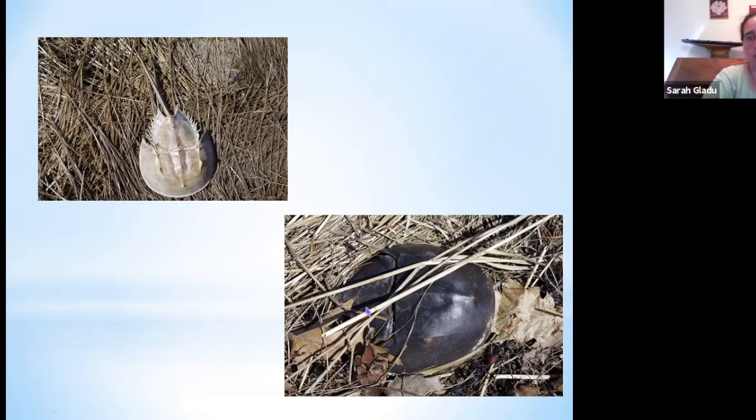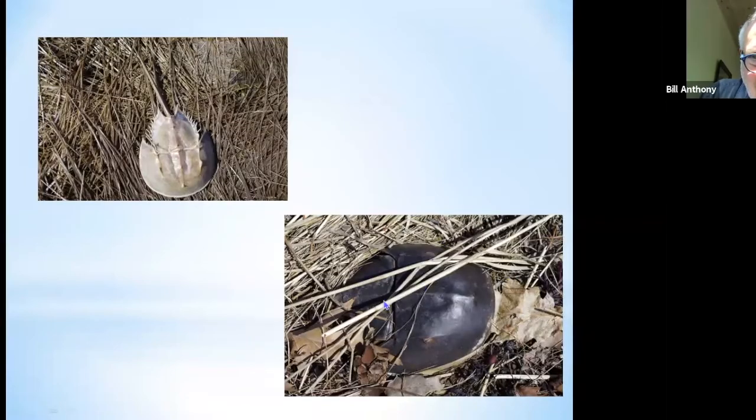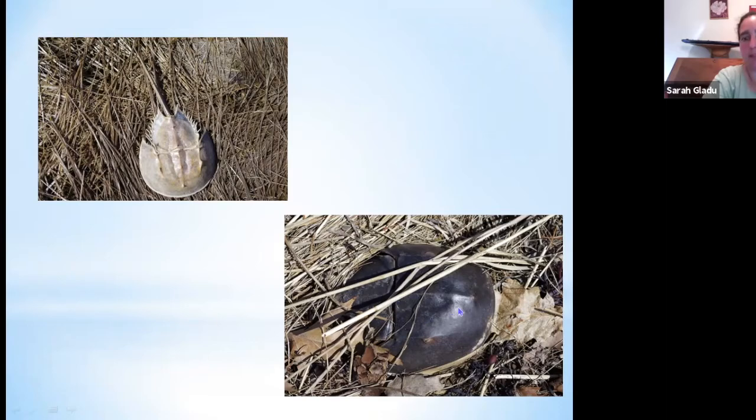Now, when you find a dark-colored one like this, they tend to be a bit smelly, because this is one that's died. Maybe the innards are eaten out, preyed upon by a gray blue heron or something when it came in to spawn. And the leftovers are left on the shore here. So that's how you tell a shed exoskeleton from the darker deceased one.